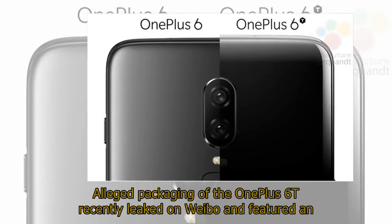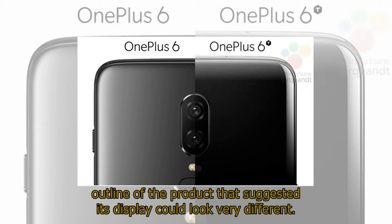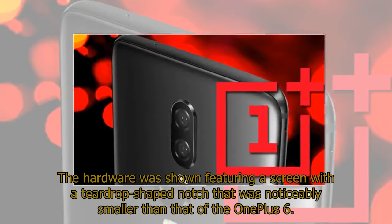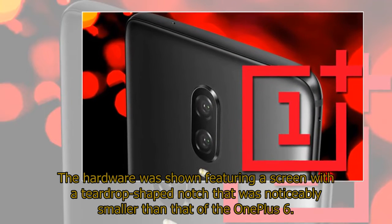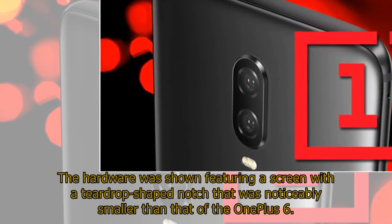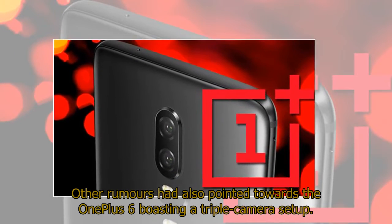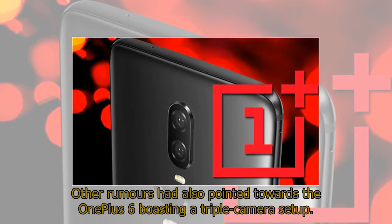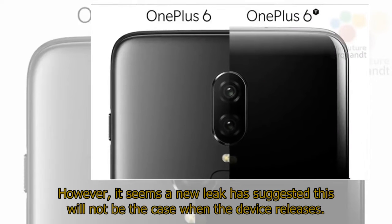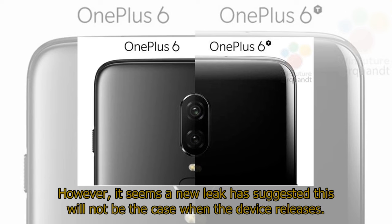Alleged packaging of the OnePlus 6T recently leaked on Weibo and featured an outline of the product that suggested its display could look very different. The hardware was shown featuring a screen with a teardrop-shaped notch that was noticeably smaller than that of the OnePlus 6. Other rumors had also pointed towards the device boasting a triple camera setup. However, it seems a new leak has suggested this will not be the case when the device releases.